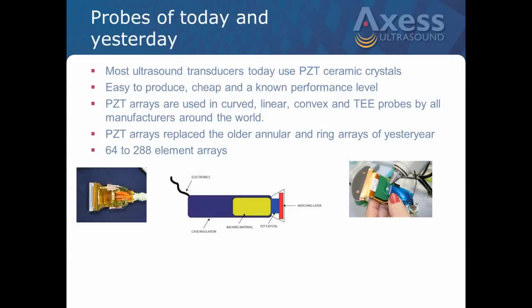They're very good at making them, the array companies, as well as the ultrasound OEMs themselves. Relatively cheap, relative as always, and they have a very well-established performance level. So there's not a lot of issues with acoustic power and so on. It's kind of the manufacturers know what they're going to get out of these arrays.